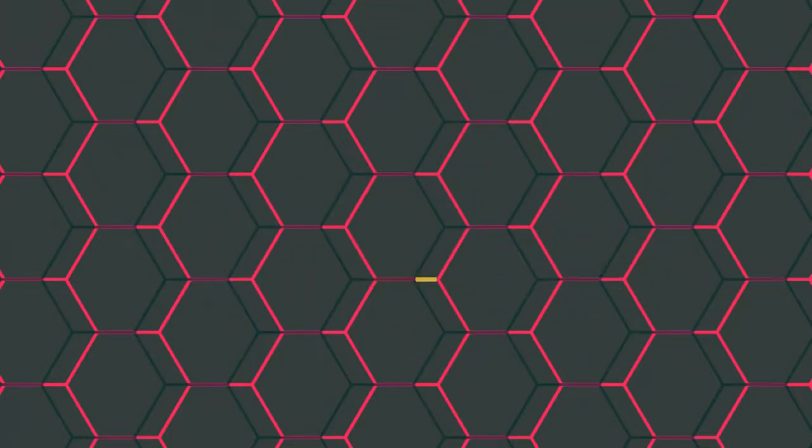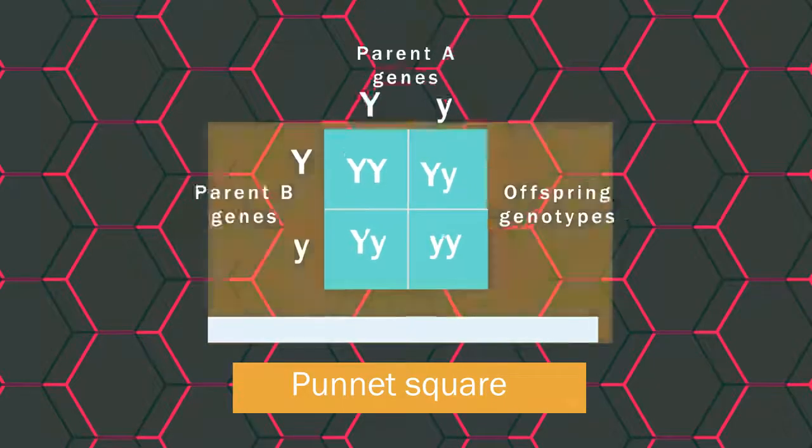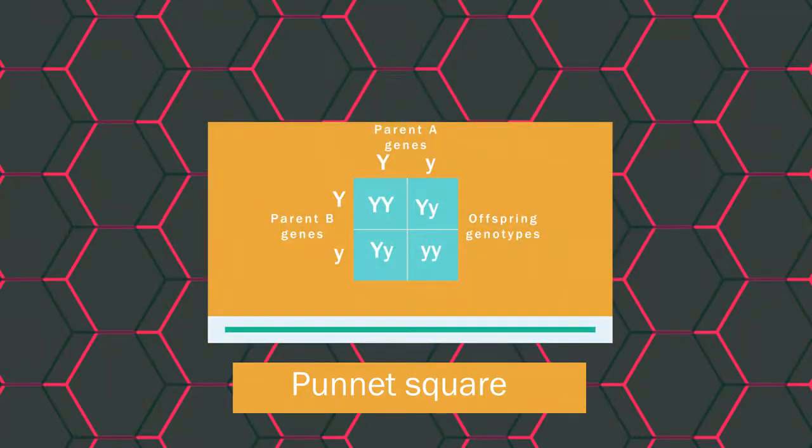We can also show this information in a Punnett square. We will look at Punnett squares in more detail in our Punnett square video.